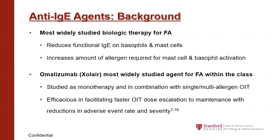Currently, this is the most studied biologic class in allergy, with omalizumab the most studied agent within the class. Many of you will be familiar with this agent. A number of studies here and across the globe have looked at this in food allergy. So I won't cover it in too much detail because it's been covered ad nauseam, but in summary, it's been studied both on its own and with single or multi-oral immunotherapy. It's been found to be significantly efficacious in facilitating faster OIT escalation and reducing adverse event rate and severity during exposure, as expected.